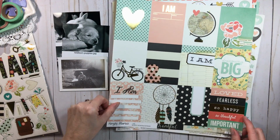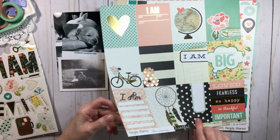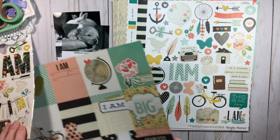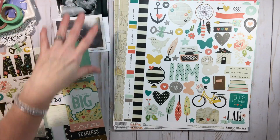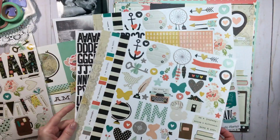Okay, see, now here's some words. Fearless. Well, I wasn't happy. I didn't feel loved. Unstoppable and strong. See, some of those words, I'm just going to pull those because some of those words will be so appropriate to use. And there's the stickers, so they're not going to go far. Well, I have two of those.